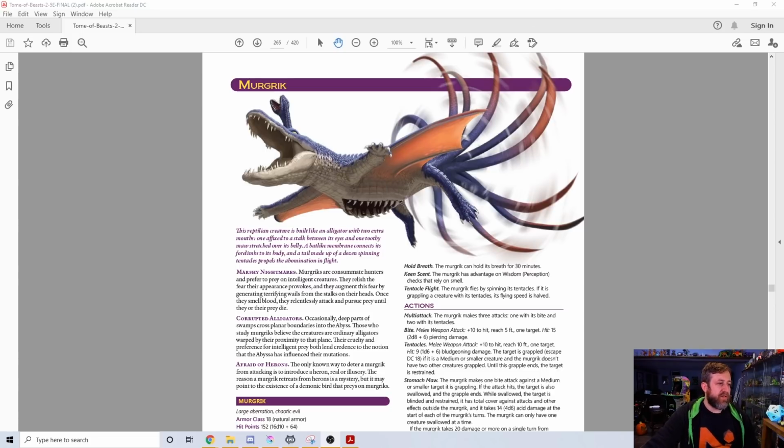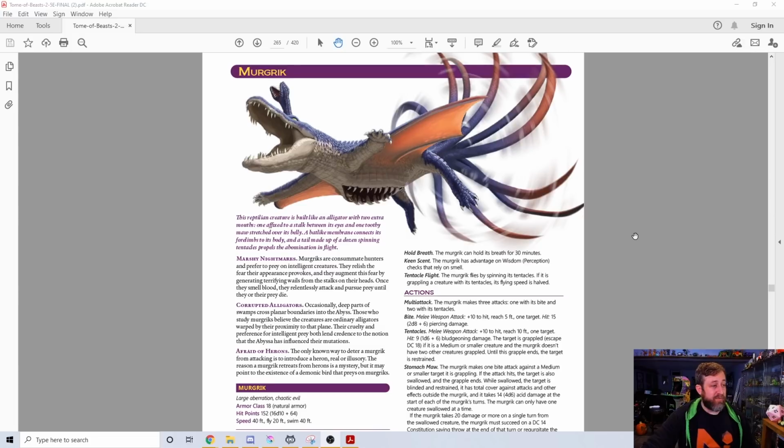So Murgrik, it says it's built like an alligator with 2 extra mouths, one affixed to a stalk between its eyes and one over its belly. A bat-like membrane connects its forelimbs, and a tail made of a dozen spinning tentacles propels it into flight. So it's an aberration, obviously.